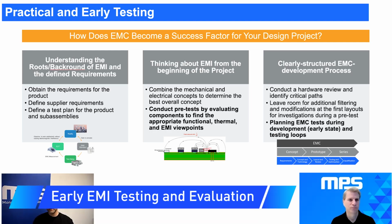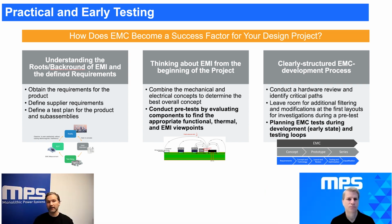That's why we as MPS also think about how EMC can become a successful factor for your design and for your project. And that's why we want to support our customers, especially with the EMC Lab in Germany and the US and China as well, to get your project to success, and you get a fast time to market as well.